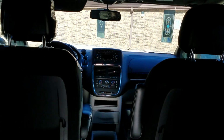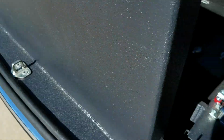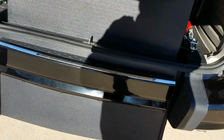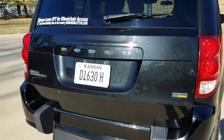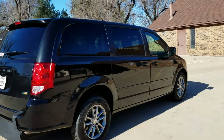So when you've got all your passengers secure, come back out, reverse the process. Look here, 1 finger. Pull it up, latch her down. The electric ramps and doors are nice. Boy, when they go wrong, they can be thousands, and I'm literally meaning thousands of dollars to replace. If you can get by with a manual ramp and door, I'm telling you what, this is the way to go. I'm going to do a walk around on this van.